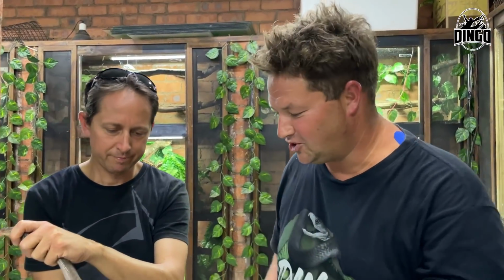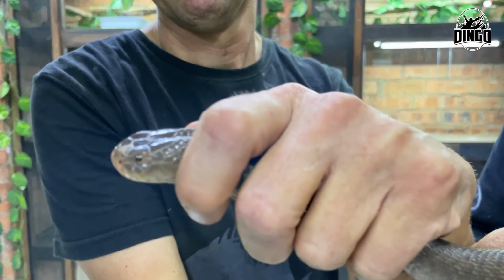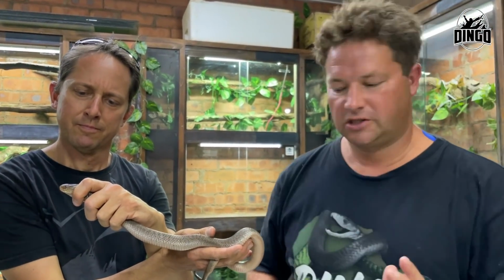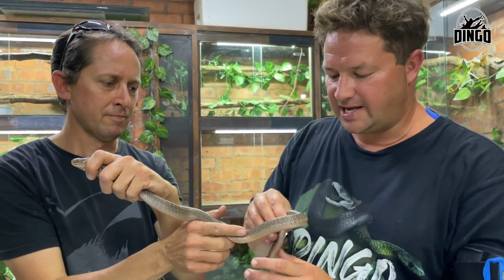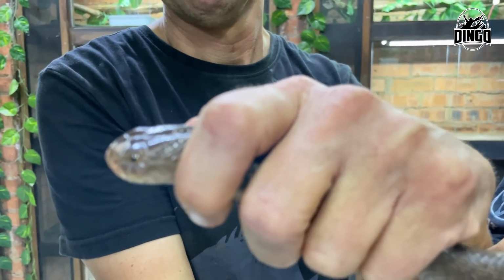All right, here we are. Jace has got it. Now you can see where he's pointing the head because this snake will still spit in this position. The African spitting cobras are amazing, like a true spitting cobra. Spit from that position. Now the snake is about to shed its skin. You can see on its nose over here, there's a little bit of skin starting to come off.